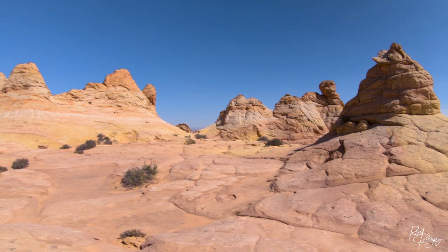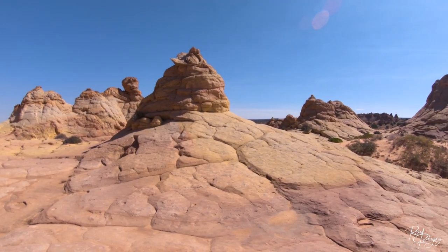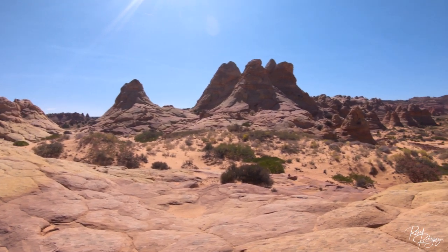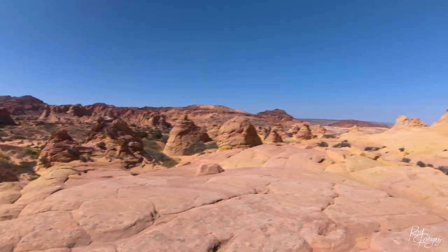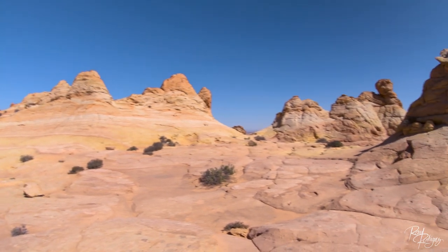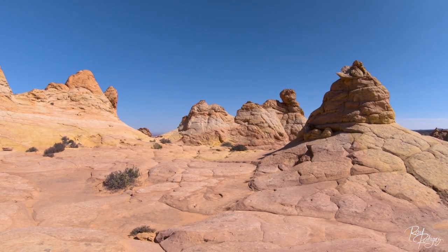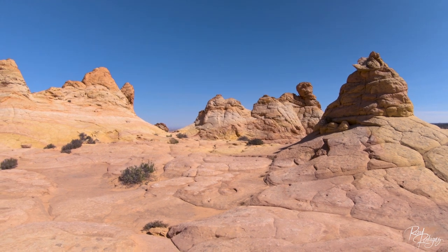This beautiful place is South Coyote Butte. Short trek to get here, uphill, and some very soft and deep sand. Got a good workout, but well worth the effort. It's gorgeous, and it is super, super windy. Extremely windy. Let's see if the little dead cat on my mic is actually going to muffle the sound of the wind, because it is so, so windy. Got a good 35 mile an hour wind here at least.